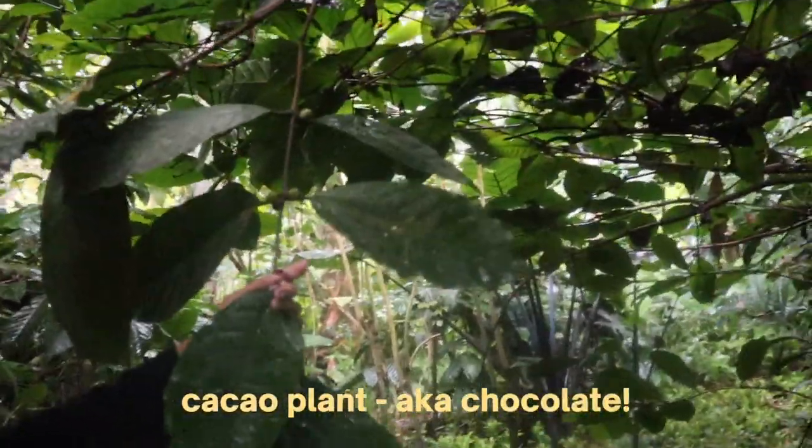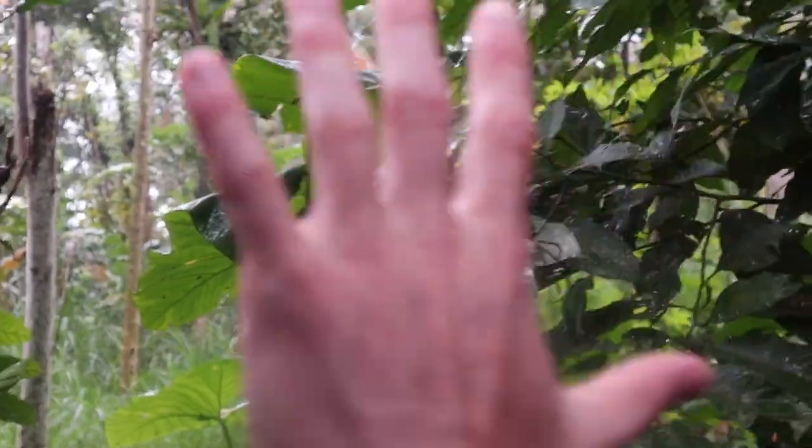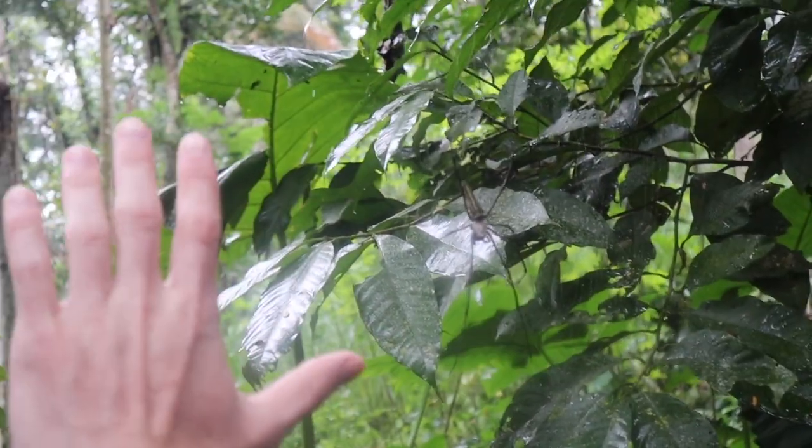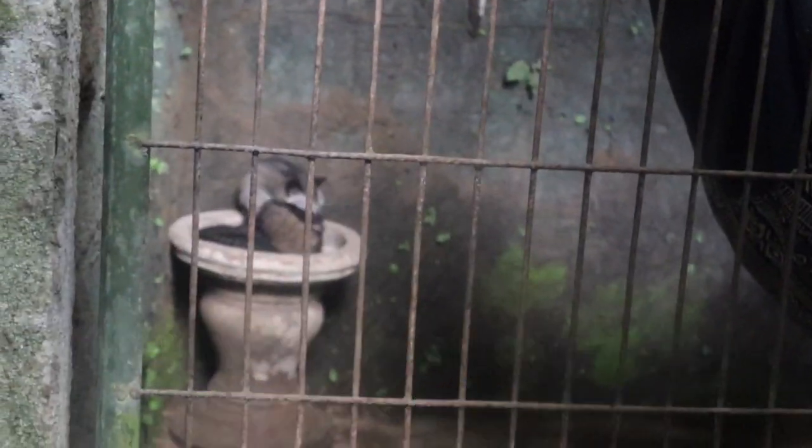Try some poop coffee. Yeah, but this one's still young. We're too tall for these trees. Oh my gosh, it's the biggest spider I've ever seen in my life. How long already? Oh, they're so cute. They're so cute, I want to cuddle with it.